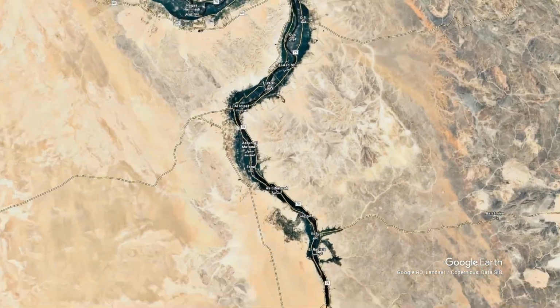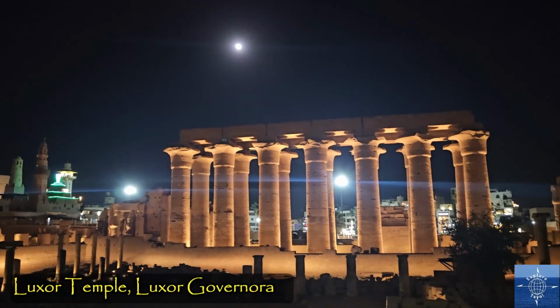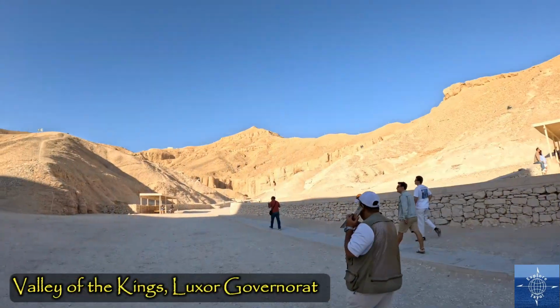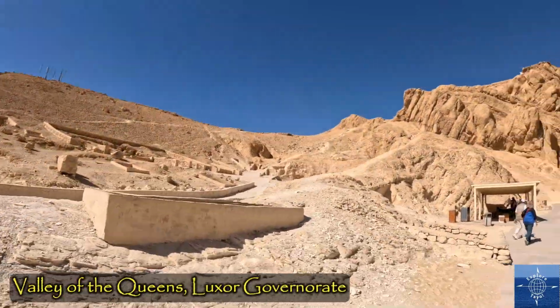Our Nile cruise ended in Luxor, often called the world's greatest open-air museum because of the number of ancient Egyptian sites that are clustered in the area, and we saw a lot of them.